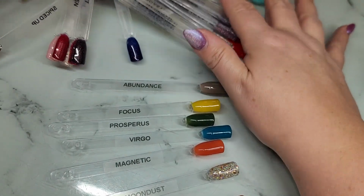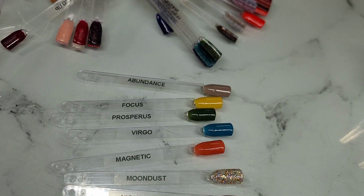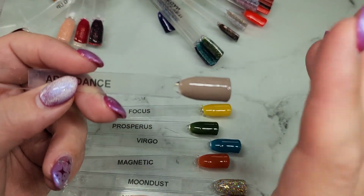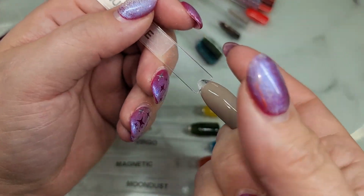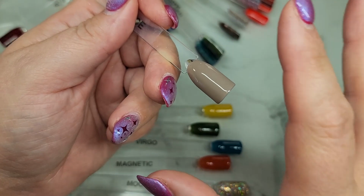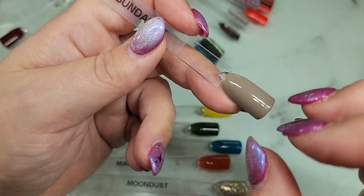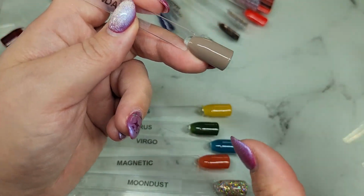So before we get started with the comparisons, I also wanted to mention one more thing about this formula. The inhibition layer, or the tacky layer that is on after you cure it, is definitely very different from what we're used to with our traditional Madam Glams. For me personally, I like to stamp right on top of the tacky layer of the Madam Glams because it helps pull the image off of the stamper really well. These have a little bit more of a slimy kind of inhibition layer. So if you're going to stamp on these, I would either matte top coat first or just wipe that inhibition layer off and then stamp on them.